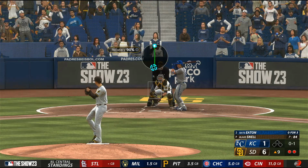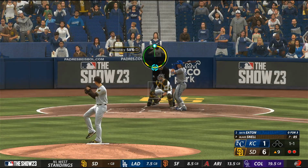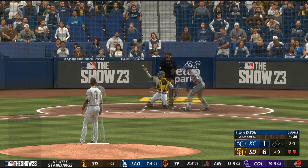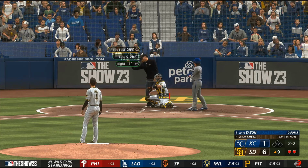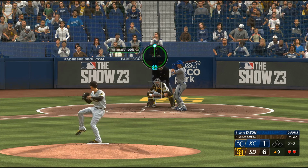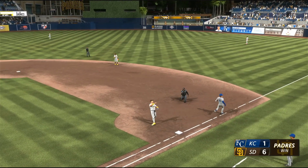And now the lefty. Nope. Ball 1. That misses, and it's 2-1. And now 1 strike away. Smash to the left side. Throw to first. Ball game.